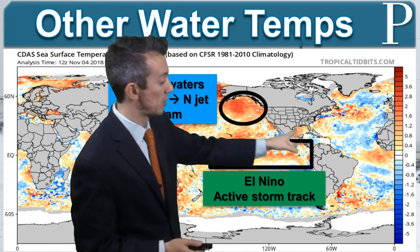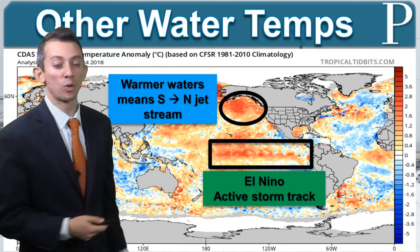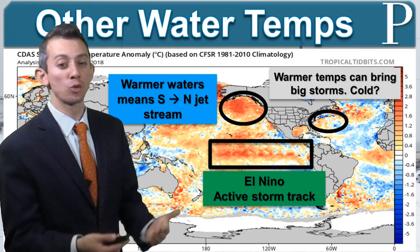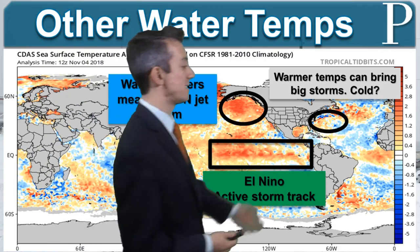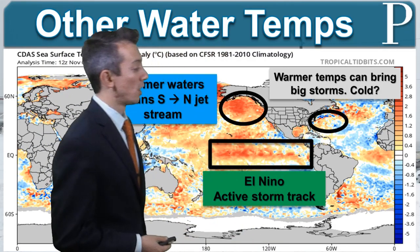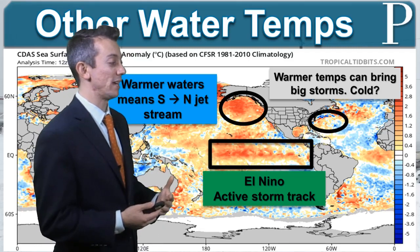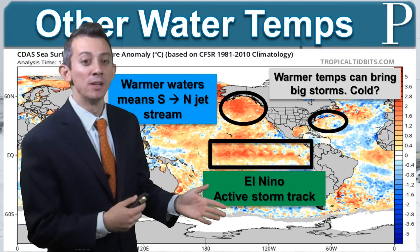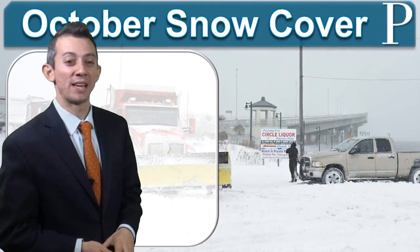That means the jet stream comes back down towards North America and then cuts up somewhere across the East Coast, giving us another check towards an active or stormy winter as we go into the 2018 and 2019 season. We also have warmer temperatures along the southeastern United States, and that could mean colder air for us if the storm is strong enough. On the other hand, it could also mean that we draw in more of that warm air. We'll talk a little bit more about that later.